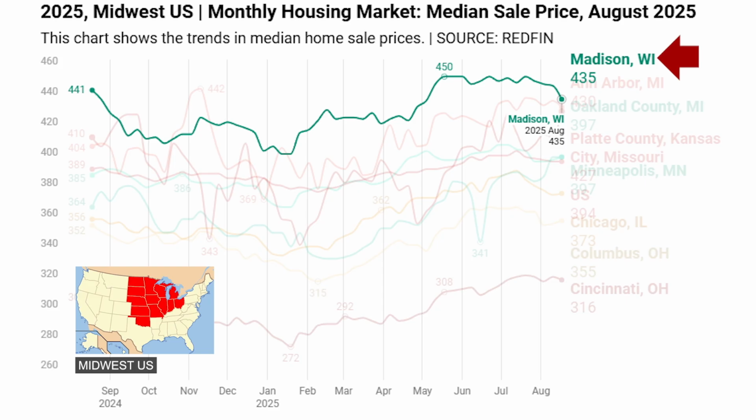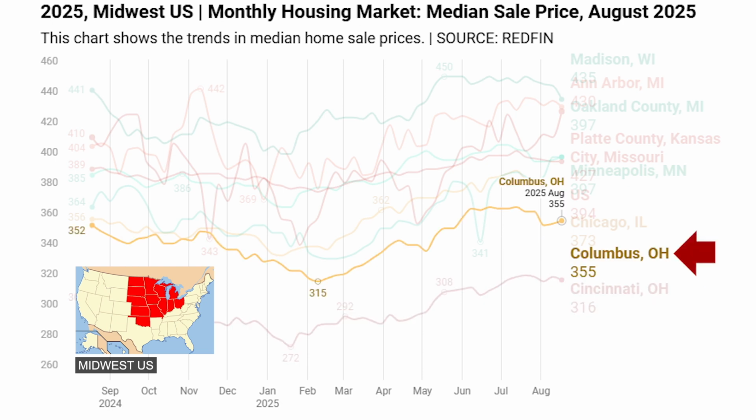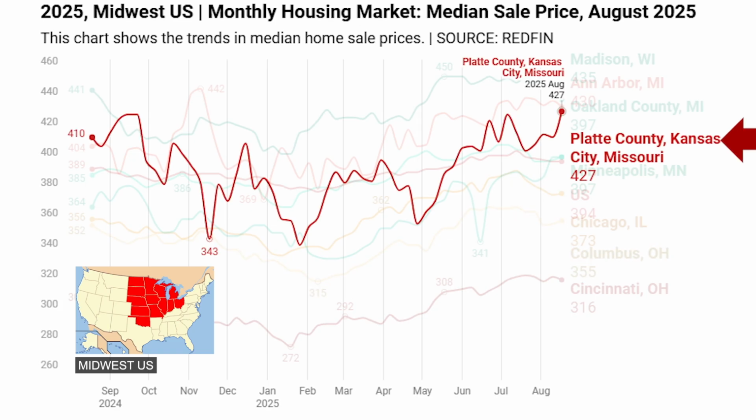Madison, Wisconsin, $435,000 this month, down from $441,000 last year. Cincinnati, Ohio, $316,000 this month, up from $304,000 last year. Columbus, Ohio, $355,000 this month, up from $352,000 last year. A friend asked to include Kansas City, Missouri, $427,000 this month, up from $410,000 last year.